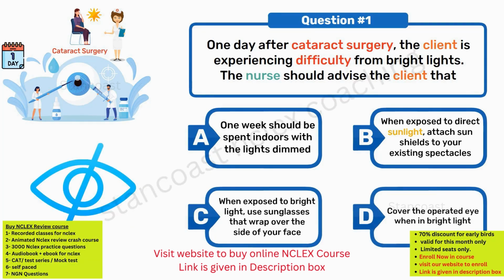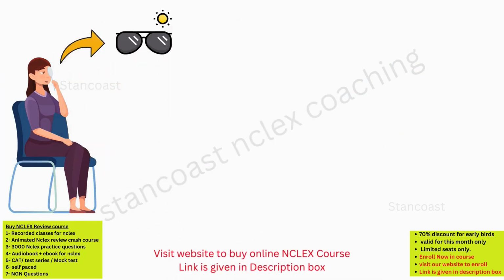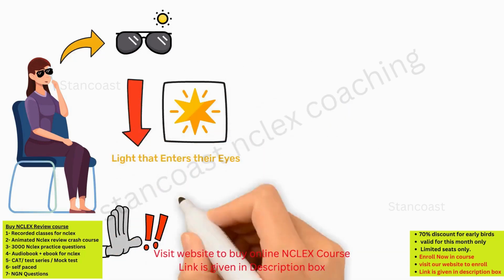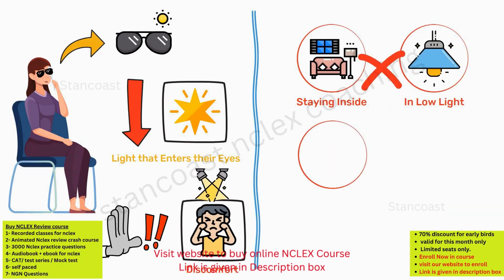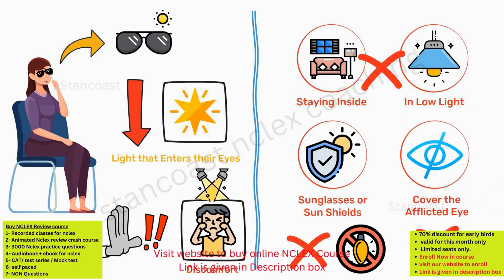Correct answer is C. Use sunglasses that wrap around the side of your face when in bright light. The client should wear sunglasses that cover the front and sides of their face to reduce the amount of light that enters their eyes from all angles and prevent discomfort from strong light. Staying inside or in low light is not required. Sunglasses or sun shields attached to prescription glasses won't block out enough light to prevent harsh light from entering the face's side. It is not required to cover the afflicted eye.